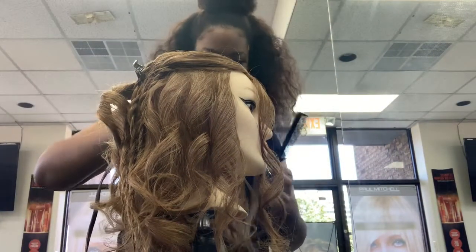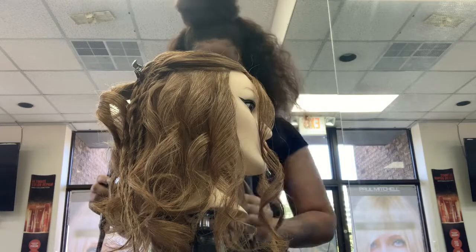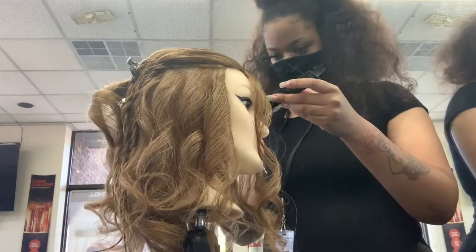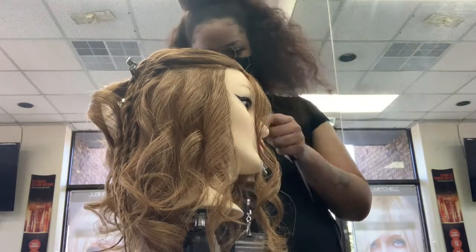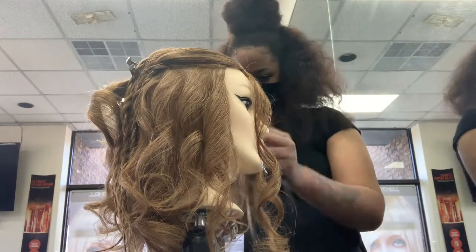I couldn't find the picture for this style that I saw on Pinterest. It was only the video, and I'm not sure I can include the video without being copyrighted, but basically it looked just like this, but the twists were done a little bit differently. But I like to put my own spin and creative thoughts on hairstyles that I see. I don't like to just copy them. I like to always put my input and my twist on them. So that is what I'm doing here.